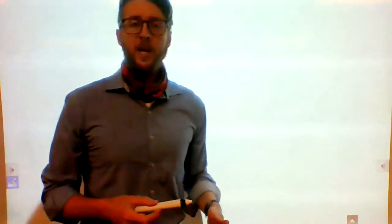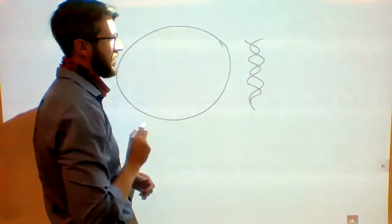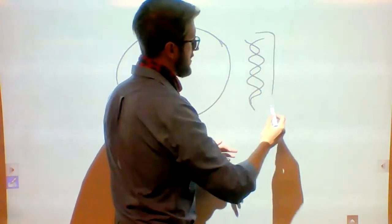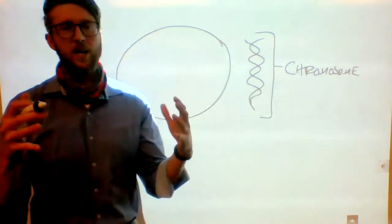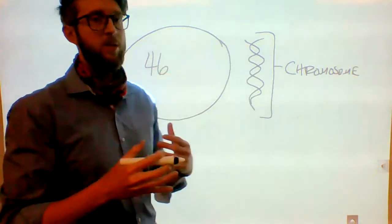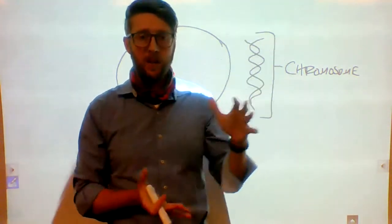what is DNA? So DNA is a series of chromosomes inside every cell. You may think of DNA as like this single double helix that you might find inside of the cell, but that's actually just one part of it. Okay, so DNA is actually, this might be like a chromosome, and DNA is actually what we refer to as the combination of all these different chromosomes that are in every cell in your body.